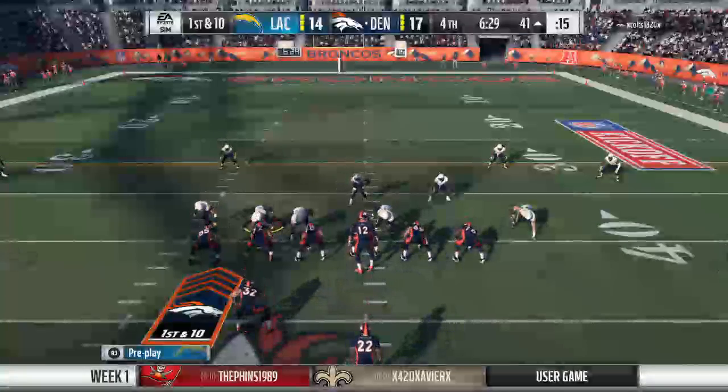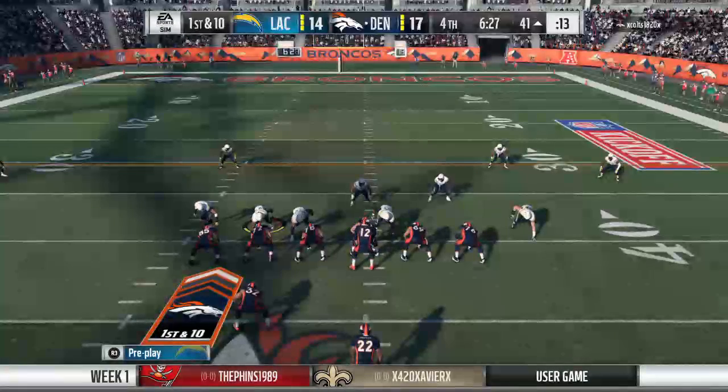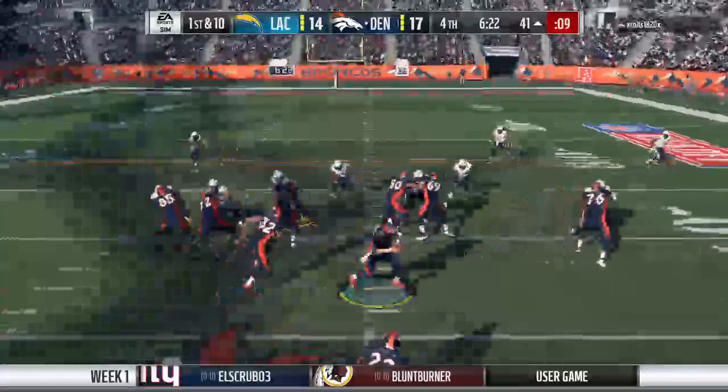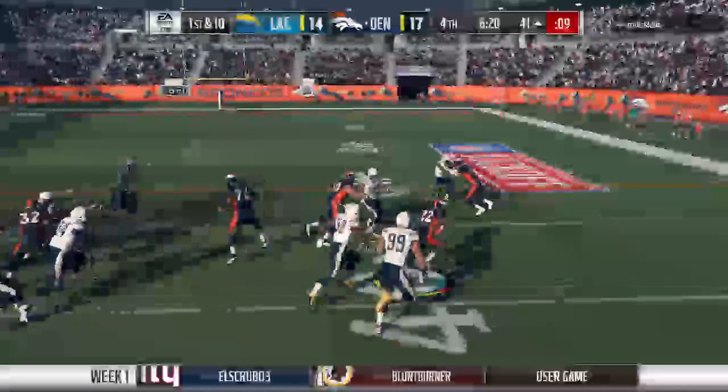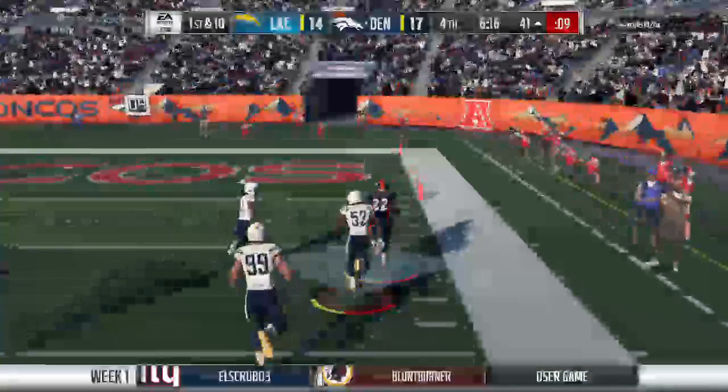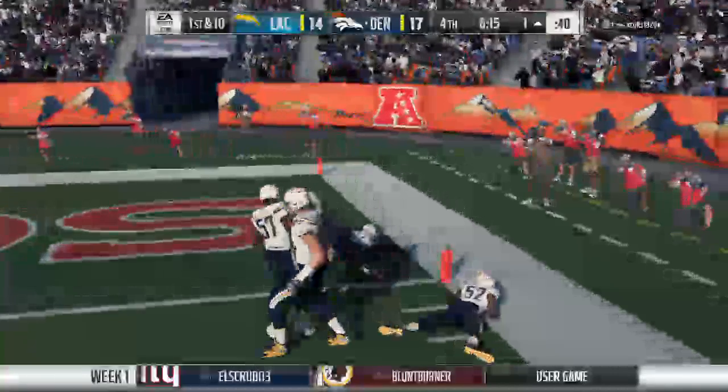Well, some good games around the league here early in week one, and this one's shaping up to be as good as any of them as we come up on a 1st and 10. Again, Anderson. Got some real estate inside the 30. Almost unstoppable on the ground there as that one is good for 39.